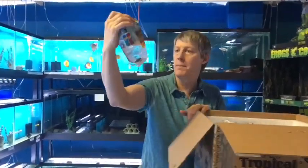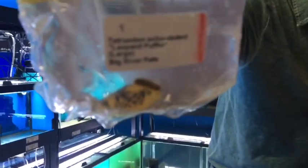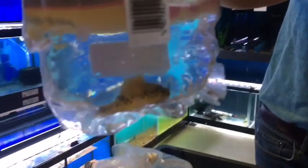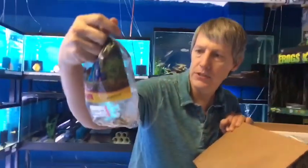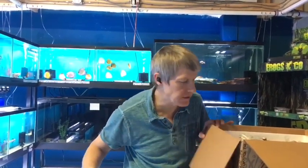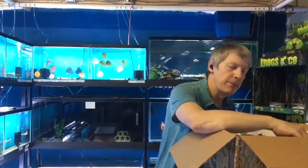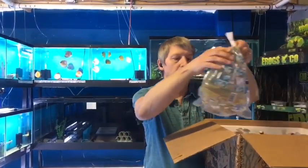Next up is a puffer. This is a leopard puffer, good size one. Not the biggest one we've ever gotten, but not the smallest either. The leopards, or they're calling the Tetraodon schoutedeni, whatever you want to call them. Not Pao, that's the Asian ones. Tetraodon is the Africans. Maybe I got that wrong. Anyway, long sword is super cool, hard to get, freshwater puffer.